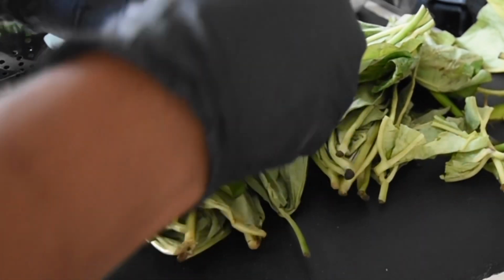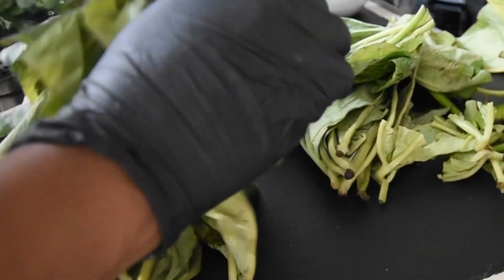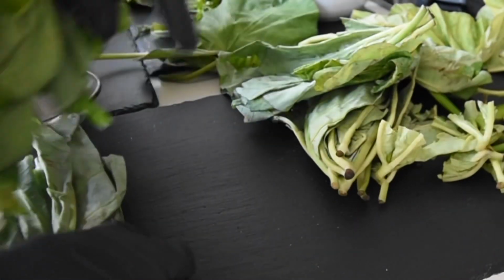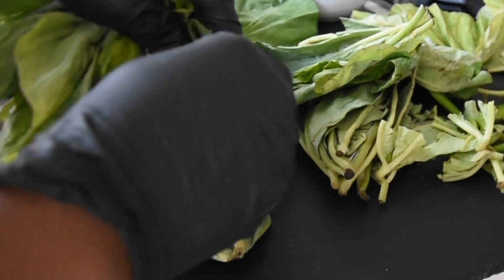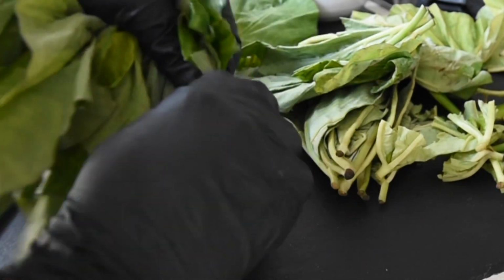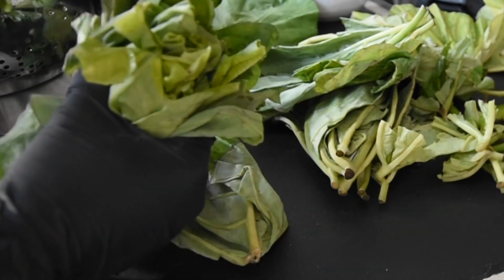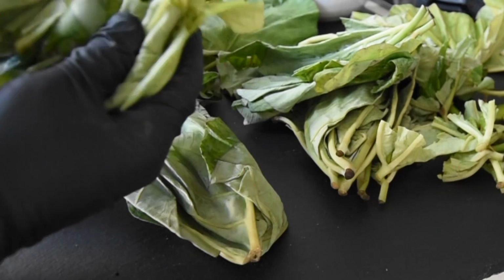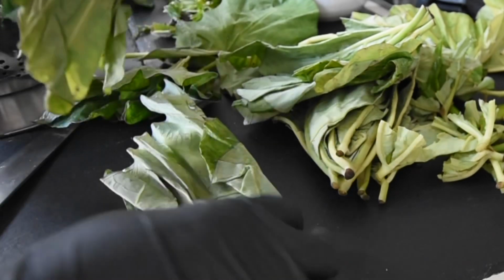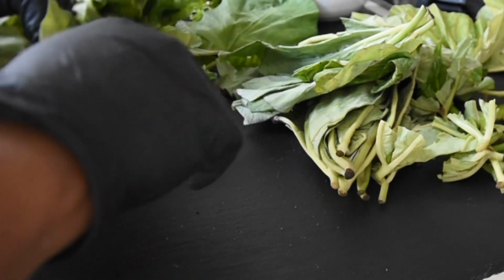Now, another method of removing the harmful oxalates from the cocoyam leaves is by soaking the leaves in water for a minimum of 30 minutes or better still overnight. It is advised that individuals who suffer from kidney stones should avoid cocoyam leaves altogether due to the presence of the oxalate. But then again, once it's cooked, I know it gets rid of it, but I guess that's the advice out there, and I have to let you guys know about it. Before you consume it, it's best to seek medical advice before you proceed.